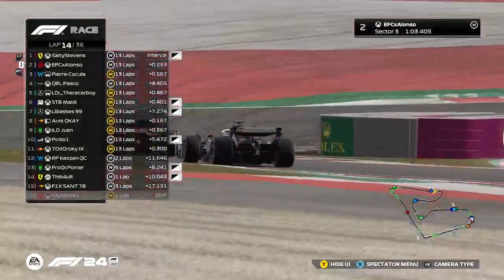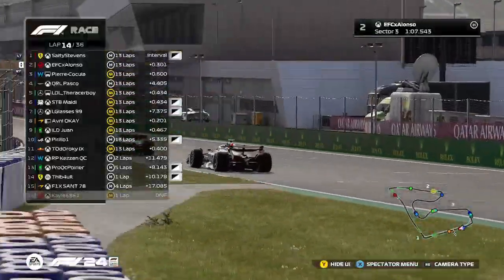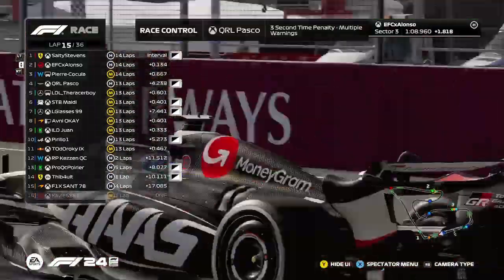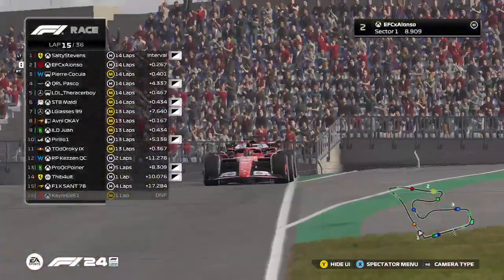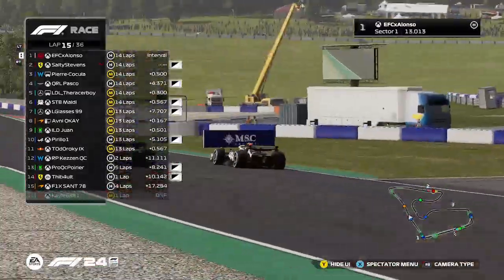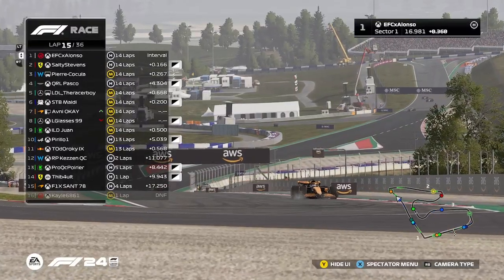the only remaining Haas driver is putting the pressure on to the back of Salty Stevens. Got to be careful not to pick up more warnings through there, because that is a very easy place to pick up warnings as DRS is indeed enabled, as Kirill Pascal picks up a 3 penalty for not respecting the track limits. FC Alonso will once again go around the outside, and Salty Stevens will once again be demoted down to P2.